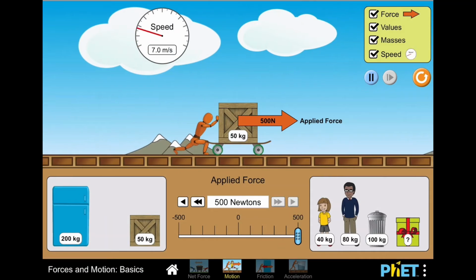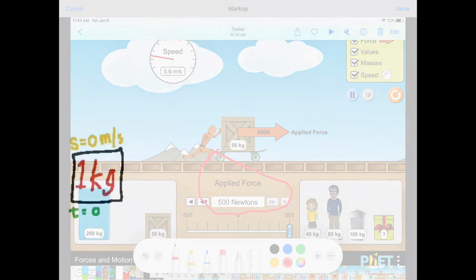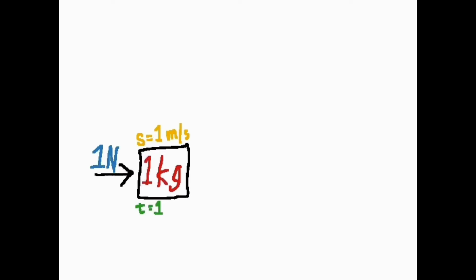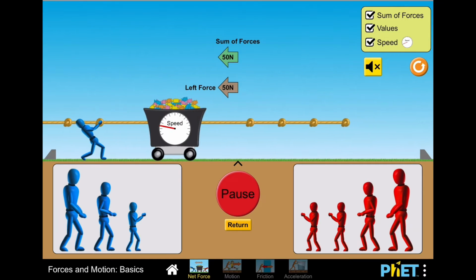First things first, force is a push or pull to make an object move. It is measured in Newtons. 1 Newton is the amount of force that you need to move a 1 kilogram object by 1 meter per second per second. So, force can make things move or stop.